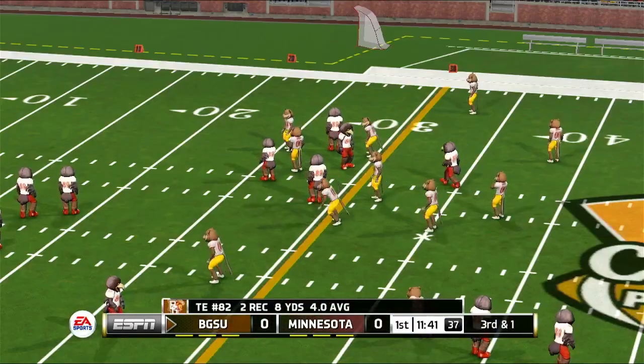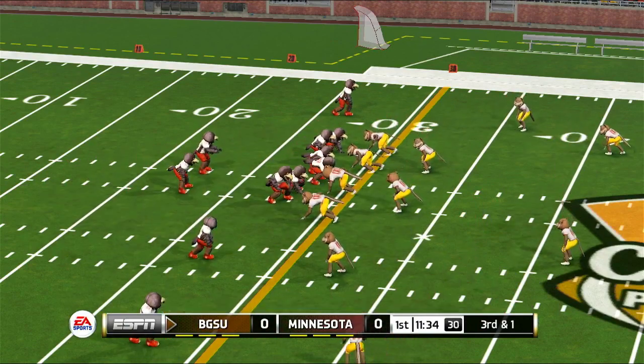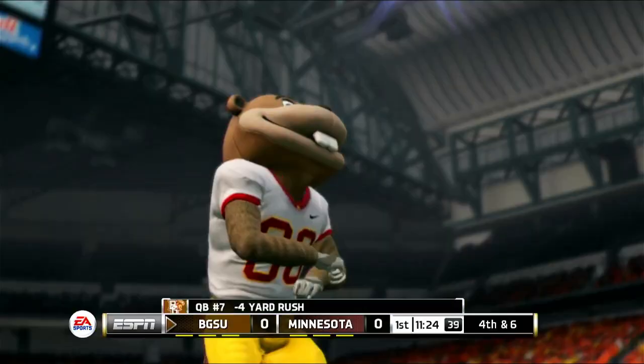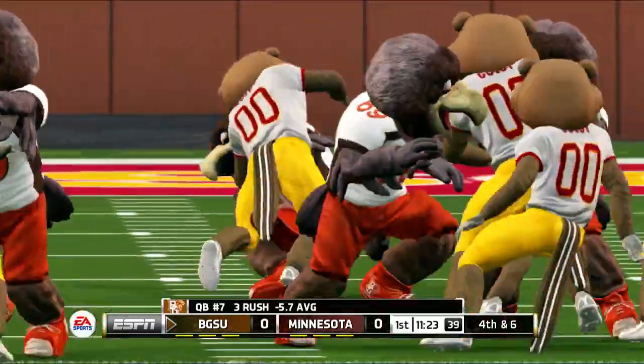They didn't have much of a chance on that play. Boy, this defense has a lot of speed. They're all over him by the time he caught the ball. And they got him for a loss. That'll make it 4th and 6.